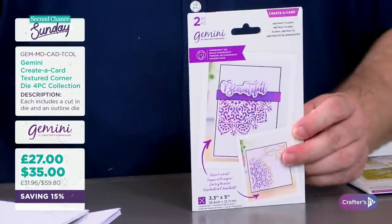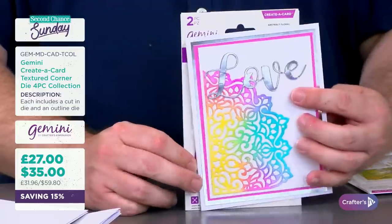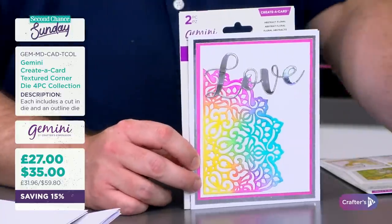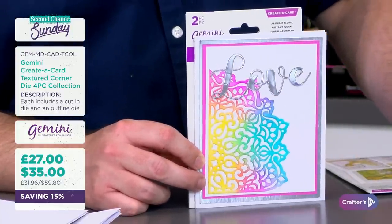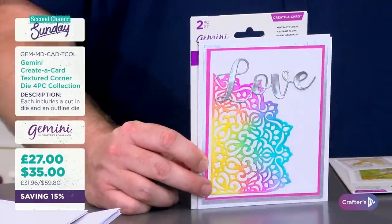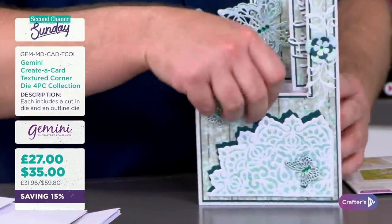You're then going to get the abstract floral. Now the abstract floral is, yes, an abstract floral, but it's very mandala as well, which I love. This is the card that Leanne actually made in the show, which is beautiful. And if you were batch making, this would be a really simple, straightforward card to make, that's very, very impressive. That was with the Harmony Water Reactive Inks, Leanne did those. Loads of different ways of using them. At least three different ways of using every one of these dies.